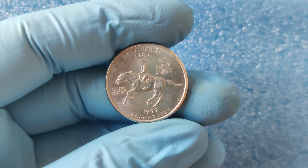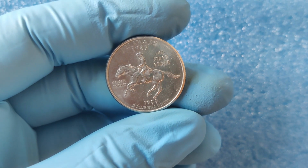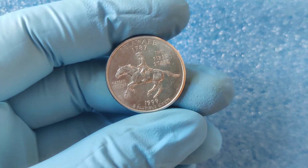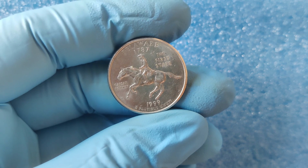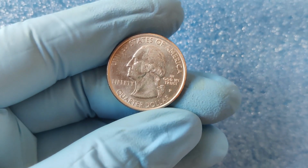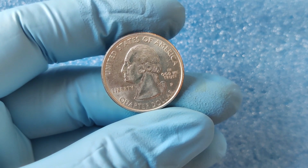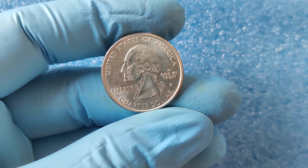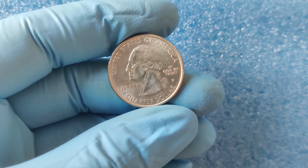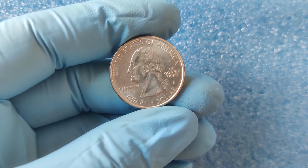But what makes this 1999 quarter so special? The key lies in the year 1787, a very symbolic number in American history. It's the year the United States Constitution was signed. The year 1787 on this particular quarter represents a throwback to an important era in U.S. history, but the true intrigue lies in the way it was marked, its minting era, and its rarity.